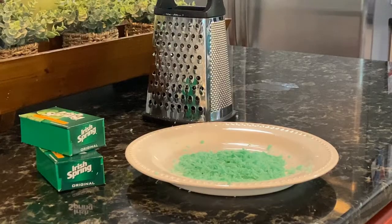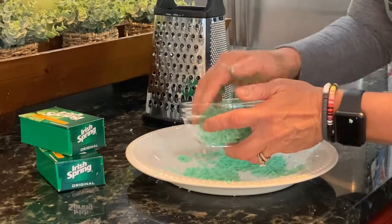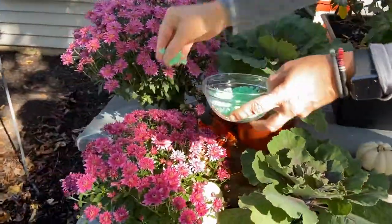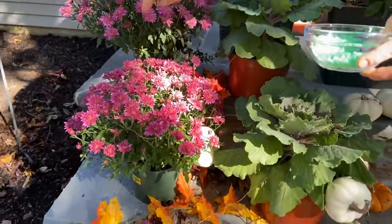So there you have it. What do you think? Will you be trying out the Irish Spring method to keep the deer away from your front door this fall? And keep in mind, you can use this method throughout the entire year. Just take a couple of shavings of your Irish Spring soap and sprinkle it around throughout your landscaping, and you will see remarkably it will keep the deer away.